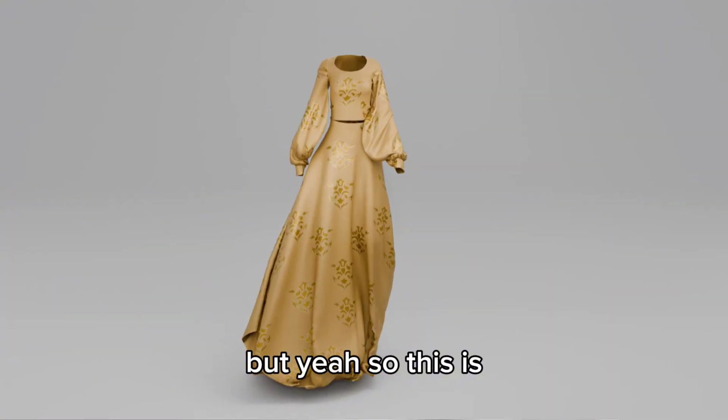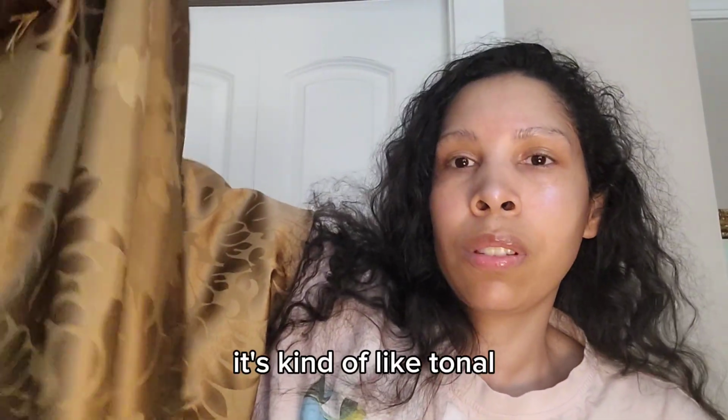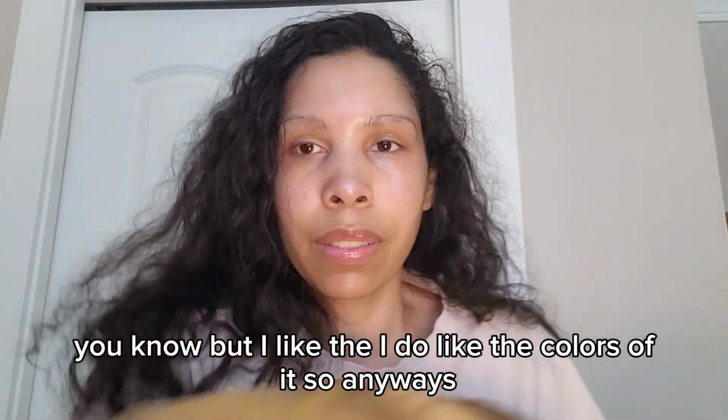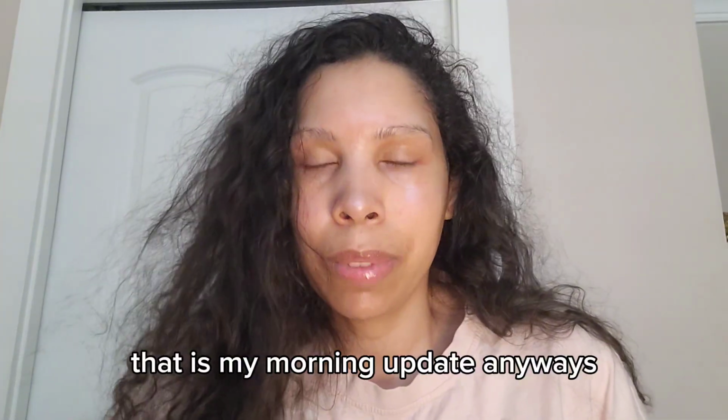But yeah, so this is the fabric. And it's kind of tonal, you know, but I do like the colors of it. So anyways, that is my morning update.